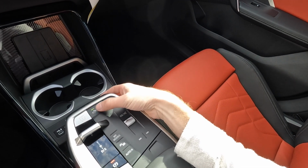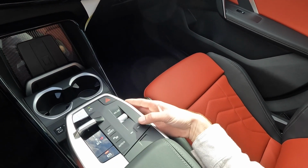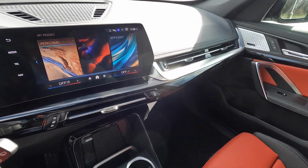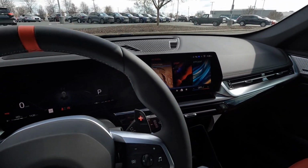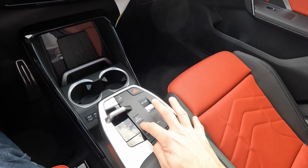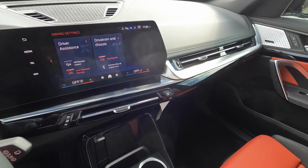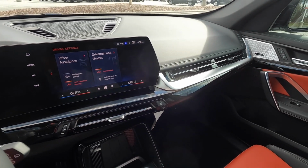Now on this right side, there is a shortcut to the camera system, as well as the hazards. There's volume and tuning. And then if you click on My Modes, you can get into a personal, sport, and efficient as well. It will actually change depending on the mood that you're in as far as the colors go. And then behind that, you can take it one step further and go into the iconic sounds. So we'll listen to that once we get this out on the road.